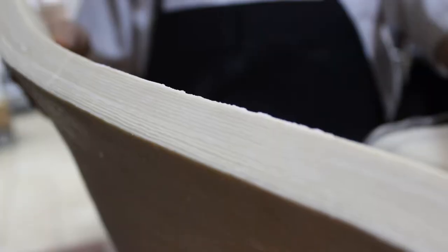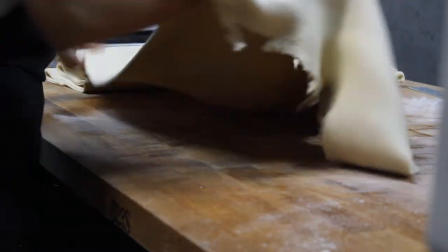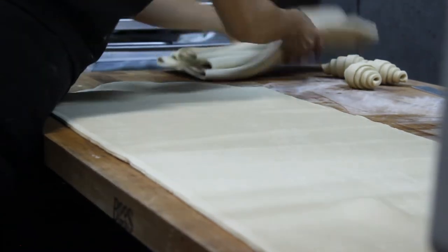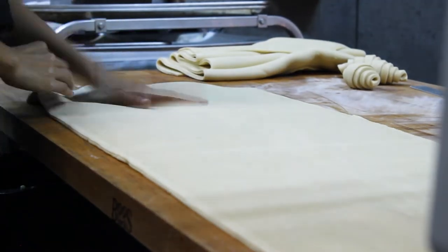Here, this is what it looks like. These are the layers. We make the dough on Wednesday. We do locking in, which is when we layer all the butter with the dough, and then we fold it, so we get 16 layers of each. And then on Thursday today, we shape everything for Friday and Saturday.